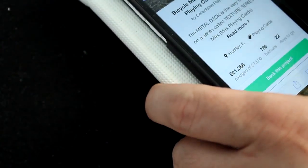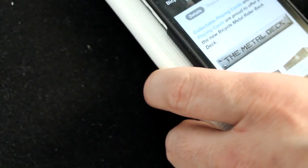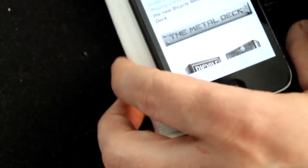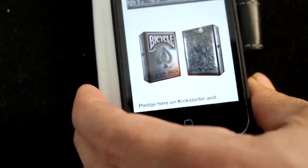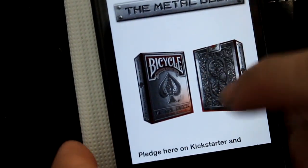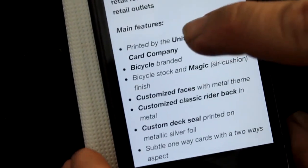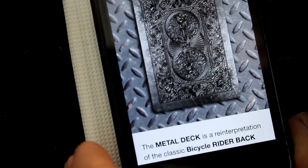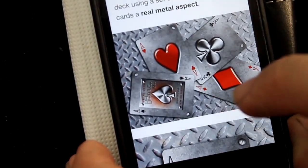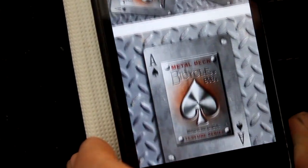Alright, so next up is the Bicycle Metal Riderback playing cards, some collectible playing cards, designed by Max of Max Playing Cards. It's currently 284% funded with 22 days remaining, if I recall correctly. And here's what it is. It's a deck that has a metallic look to it. It's a Riderback. A little bit pricey, but pretty cool. And it's going to get pricier after the fact.